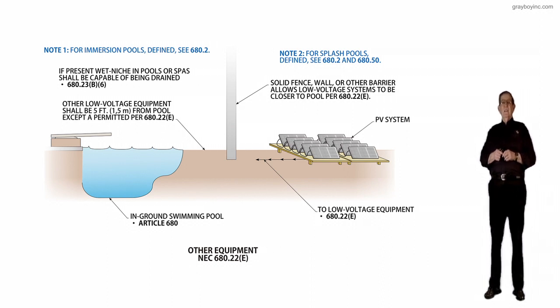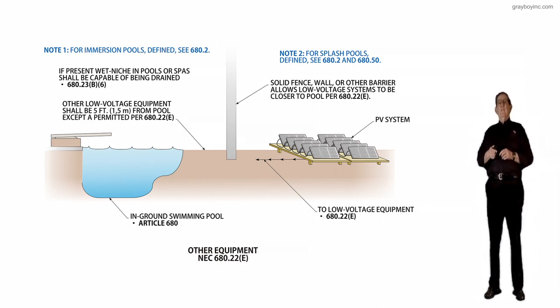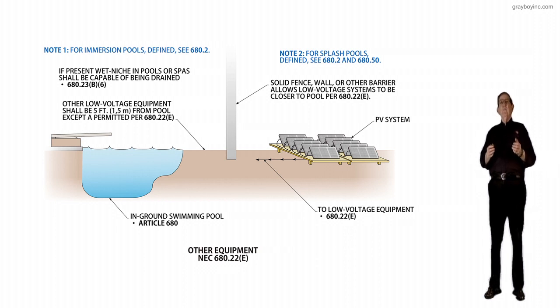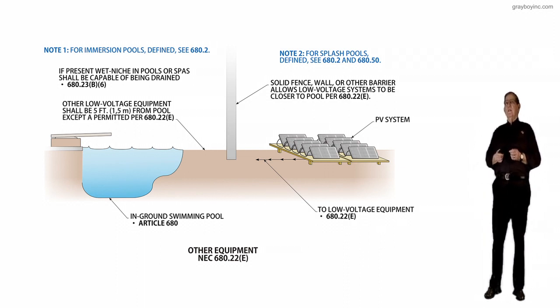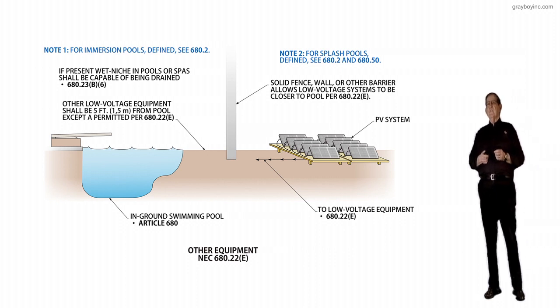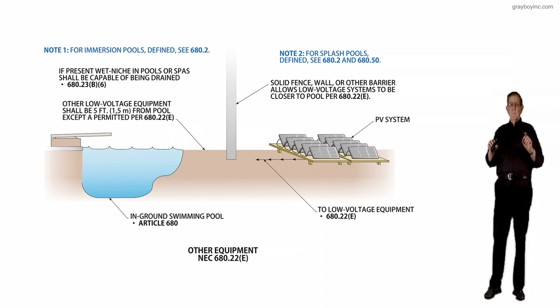Now, this is an in-ground swimming pool as defined in Article 680. And the notes, now that we review, let's look at Note 1, and it talks about pools that are immersed. And these type pools are defined in 680.2. For a splash pool in Note 2, they're defined in 680.2 and have requirements for these splash pools in 680.50. Now, this kind of gives you as much information as possible in relationship to this new subsection 680.22(E).